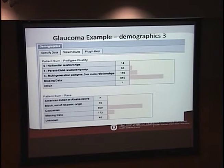It will also tell you the pedigree quality. This is, of course, being pulled from the UPDB. So if you're wanting to say, does this run across generations, you've got 109 multi-generation pedigrees that have that in there, and you can certainly use that to think about this a little bit more.